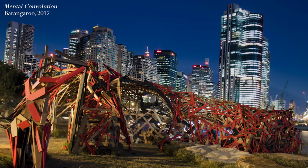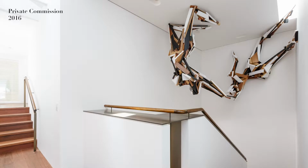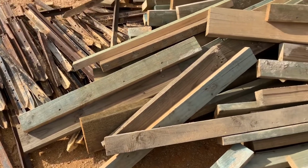Previously, I have worked a lot with timber and specifically reclaimed material, and Tumbarumba in the Snowy Valleys region is a timber area. So everything except for the two figures in the artwork, which were repurposed from a previous artwork of mine, all of the other material has been sourced locally.